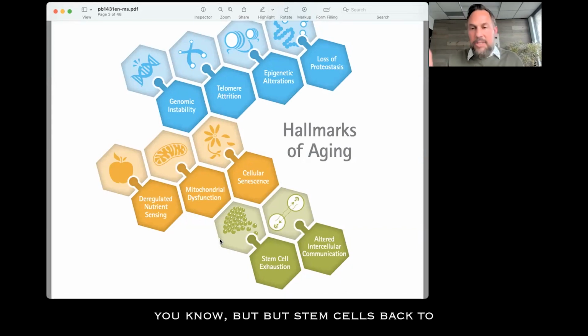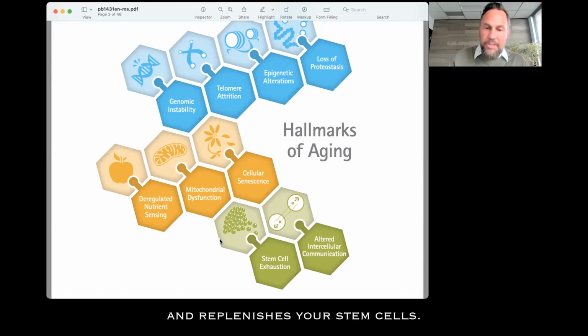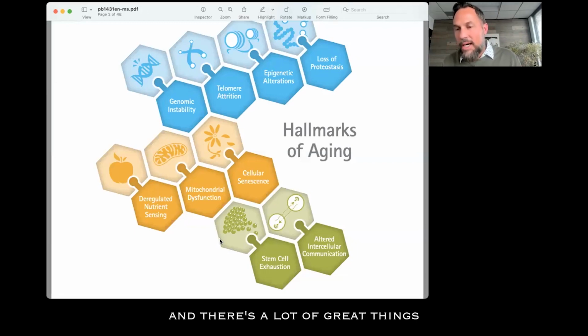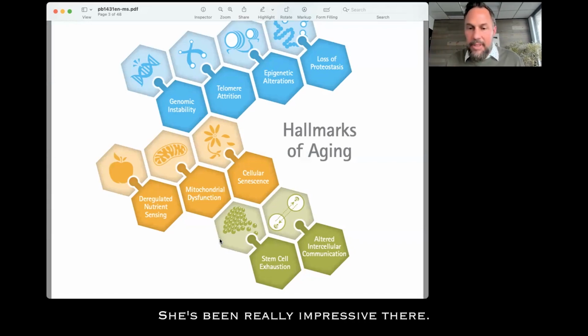But stem cells, back to the point: thymosin beta-4 actually helps you recover from workouts and replenishes your stem cells. And then I do IVs, the perinatal allografts, and there are a lot of great things. Talk to Amy about stem cell exhaustion. She's a genius at it. She's been really impressive there.